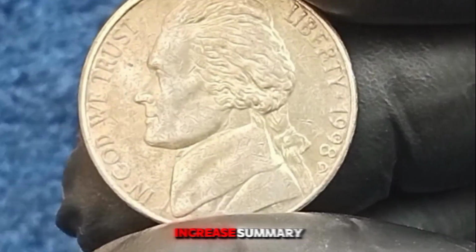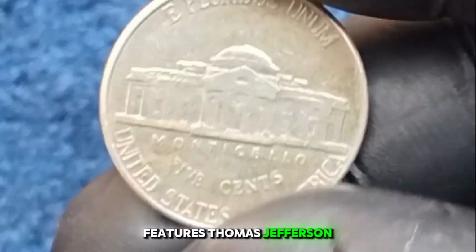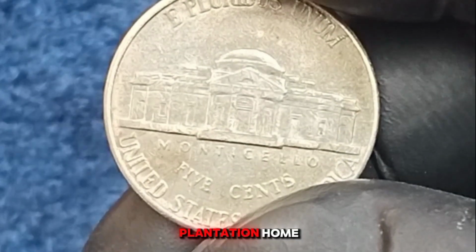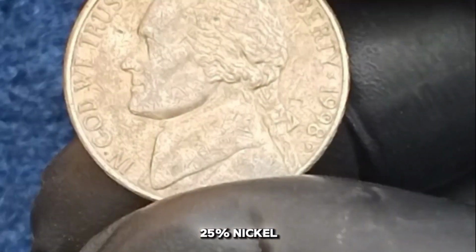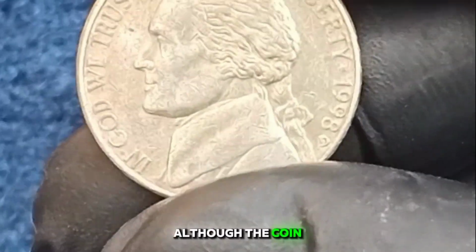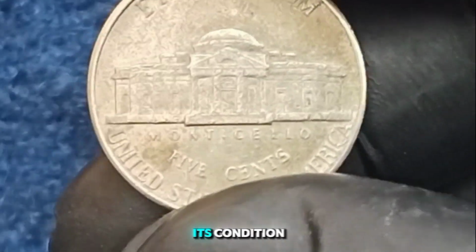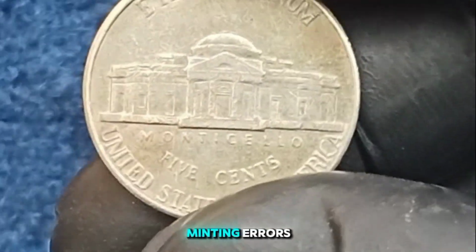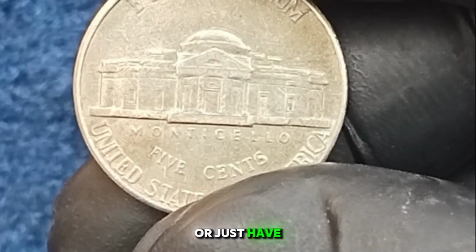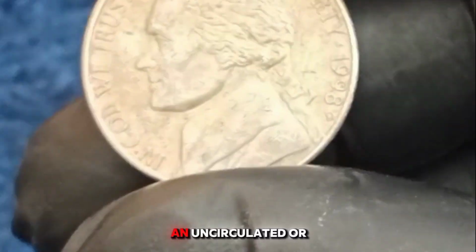Summary. The 1998 United States 5-cent coin, the nickel, features Thomas Jefferson on the obverse and Monticello, his plantation home, on the reverse. It's made of 75% copper and 25% nickel, and has a diameter of 21.21 millimeters. Although the coin has a face value of 5 cents, its value to collectors depends on its condition and any potential rare features or minting errors. If you are a coin collector or just have an interest in U.S. numismatics, the 1998 nickel could be an interesting piece to hold on to, especially if it's in uncirculated or error condition.